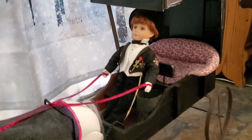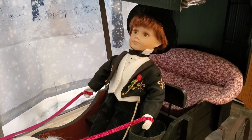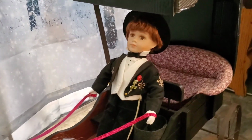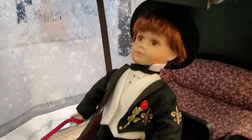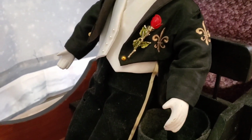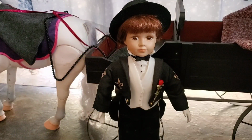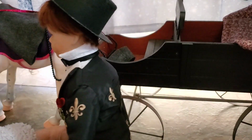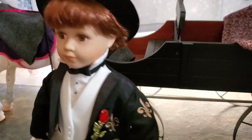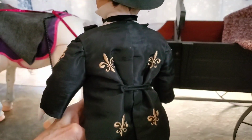And we have this lovely young fellow. This was actually a girl doll that I brought home from Goodwill, and I cut the hair short and turned her into a boy. And then I made this suit for him. I painted his hands white so they look like they have gloves on. I think I bought him this hat at Hobby Lobby. And I made him a coat with tails.